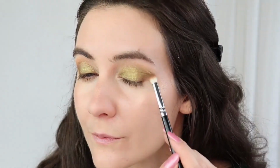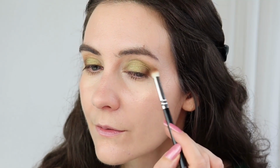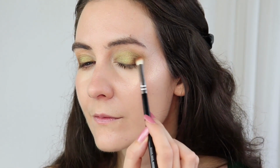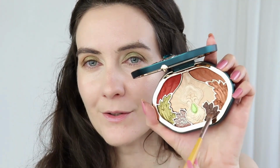And these colors don't have any fallout. I absolutely enjoy the matte shades. They are not powdery, which is something that I truly enjoy and appreciate. You can see that I very easily get the color, and it's super easy to blend. Now I want to go ahead and apply the dark matte brown color on the lower lash line.